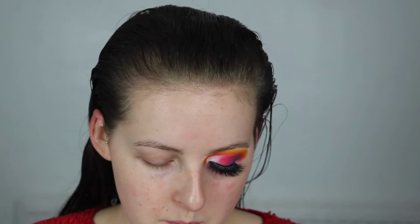Like every time I do my makeup, I'm going to be using the Plouise base in the shade 0, and I'm going to put this on the back of my hand.